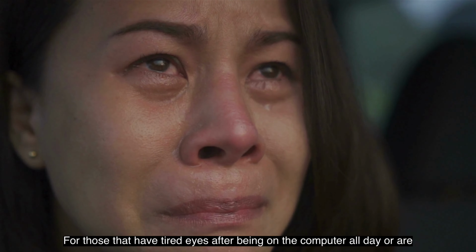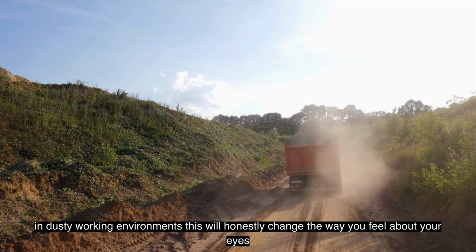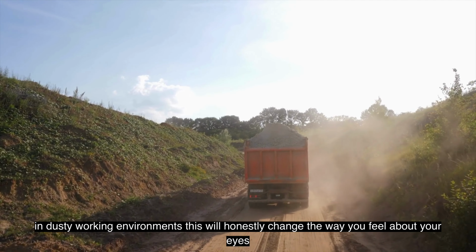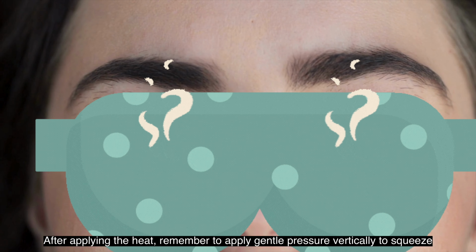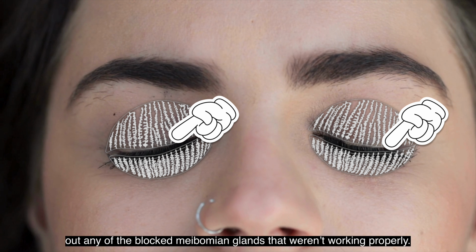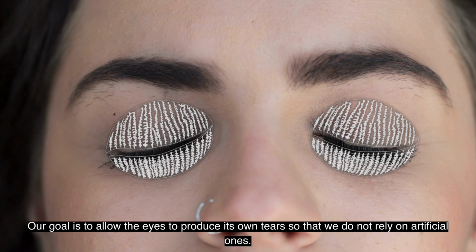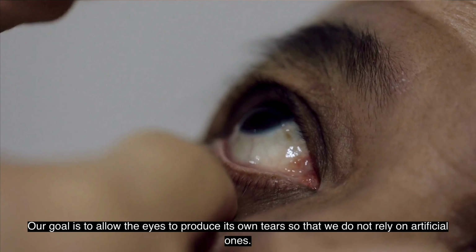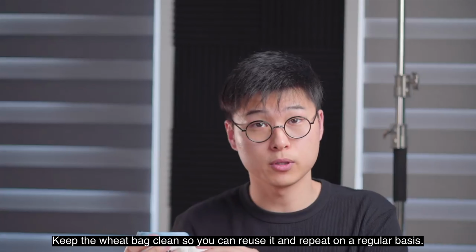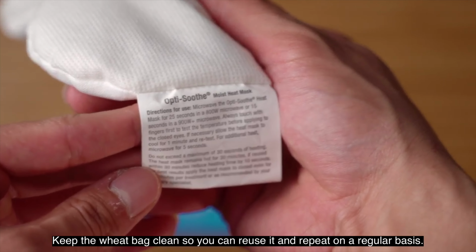For those that have tired eyes after being on a computer all day or are exposed to dusty working environments, this will honestly change the way you feel about your eyes. After applying the heat, remember to apply gentle pressure vertically to squeeze out any of the blocked meibomian glands that weren't working properly. Our goal is to allow the eyes to produce their own oil so that we do not have to rely on artificial ones. Keep the wheat bag clean so we can reuse it and repeat on a regular basis.